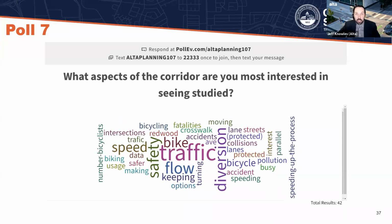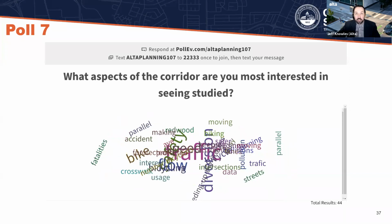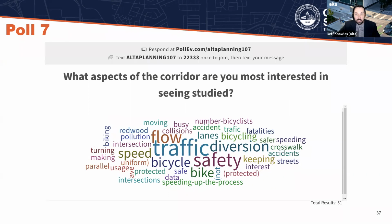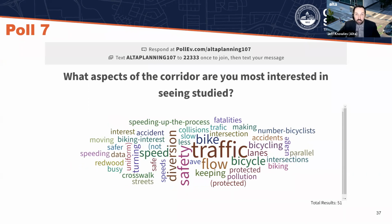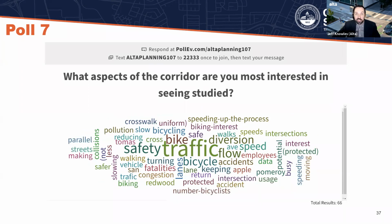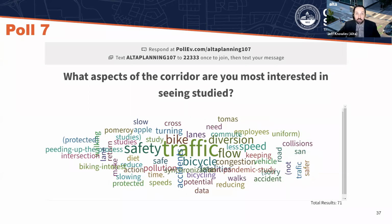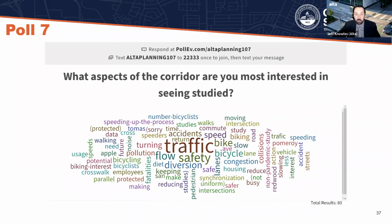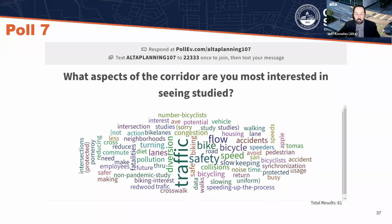Traffic, yep, we'll be looking at a lot of different aspects of traffic. At intersections, how long people have to wait at the current lights, and what that would mean if any designs were changed on the corridor. We'll be able to model that and bring that back to you. Queue lengths, how long are people waiting to make a left turn at different intersections? How long does it take to travel the corridor today, pre-COVID, and what would happen if new designs went in? All that will be factored in and shared.